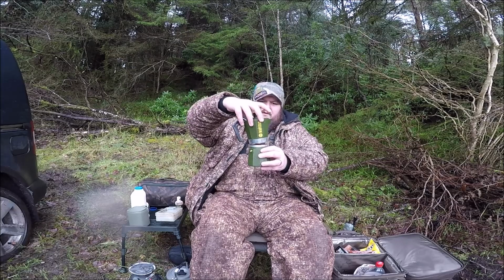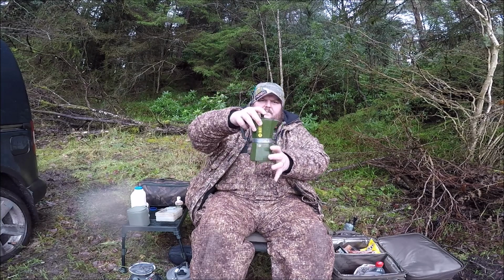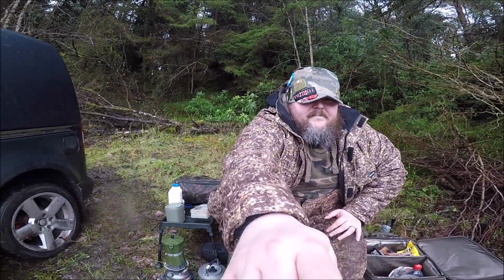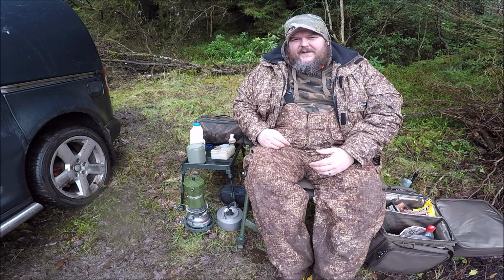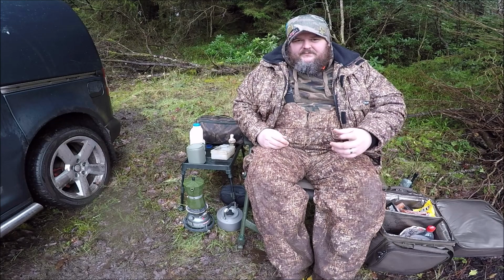You fill up your coffee like that. Just move it down a bit. You don't want to overfill it. Then you screw your lid down. There you go. Now you set it on the cooker. We're going to see how long it takes for this to get you ready to rock and roll. Now that water was cold, so we'll just see how long it takes.